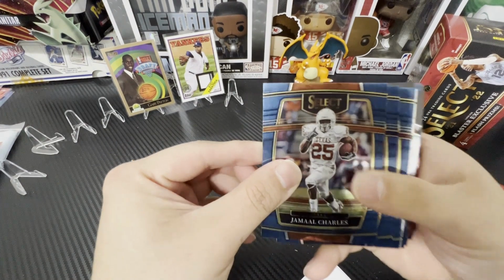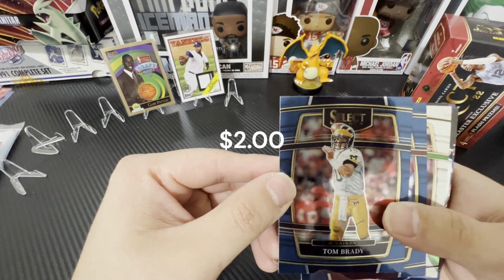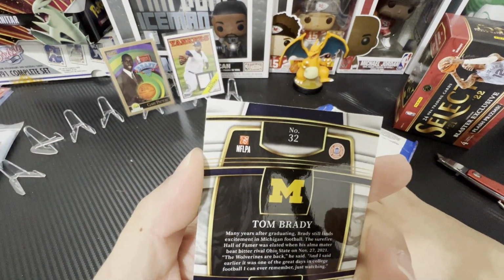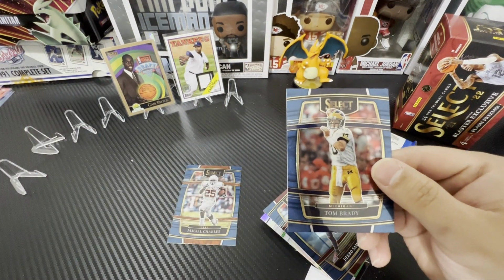Jamal Charles, Tom Brady. I have Tom Brady's college card right here. Look at that. Whoa. That's amazing. I got Tom Brady.